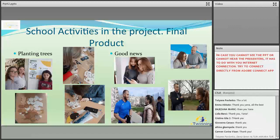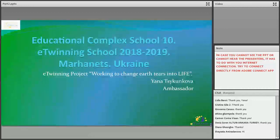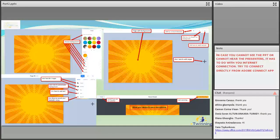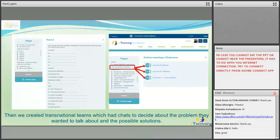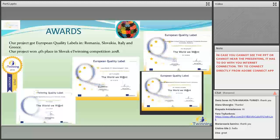Let's give the floor now to Christina Gila. Wait a minute. Christina, you can open your microphone and enable your camera, as I'm going back to your presentation. Can you hear us, Christina? Jana pasted also the Sway presentation in the chat box, so you can watch it from there on your computer.